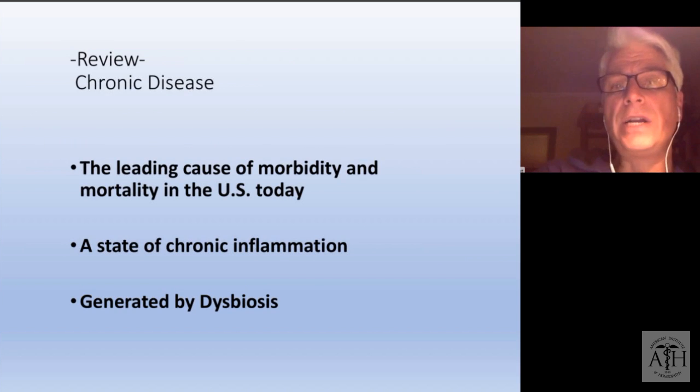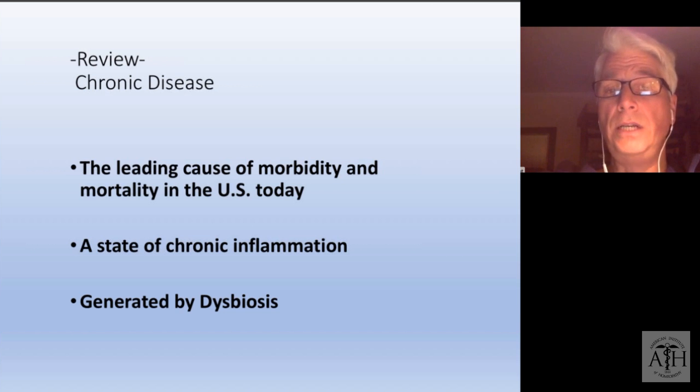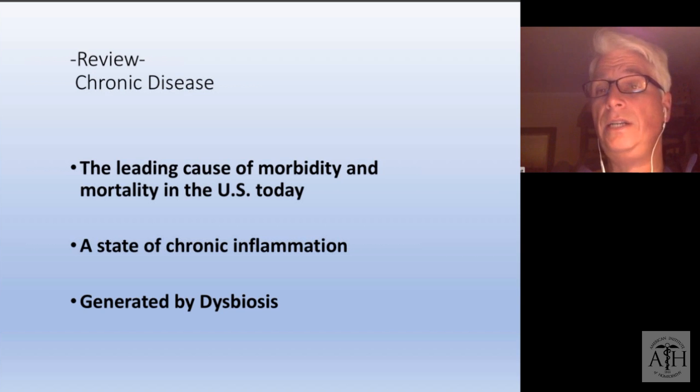So to review chronic disease before we move ahead. Chronic disease, we know, is the leading cause of mortality and morbidity in the United States today. It represents a state of chronic inflammation, and it appears to also be related to dysbiosis. It is generated by dysbiosis and/or it causes dysbiosis as well.